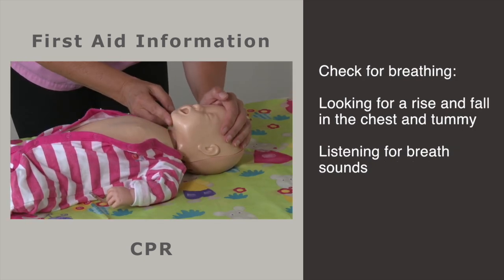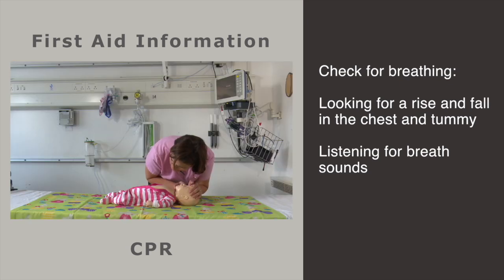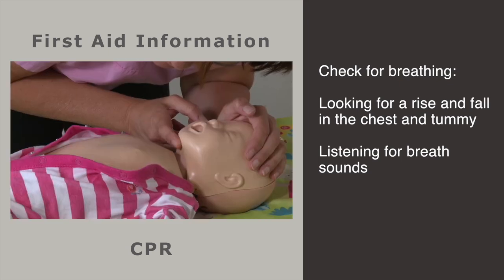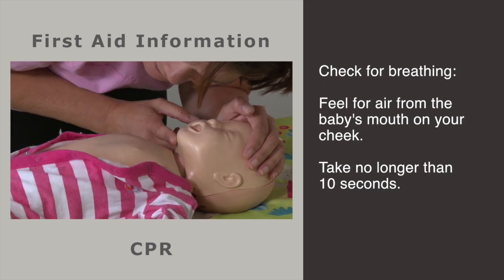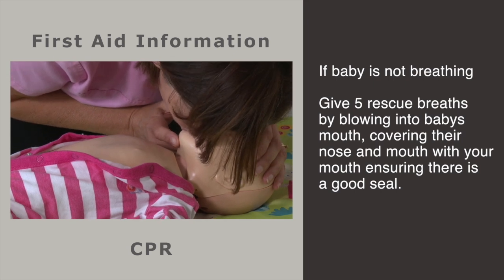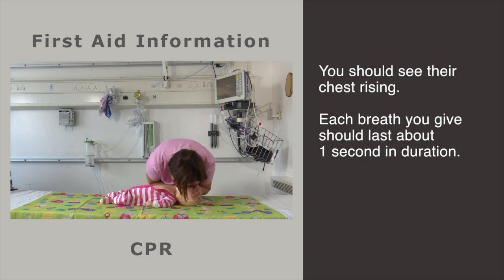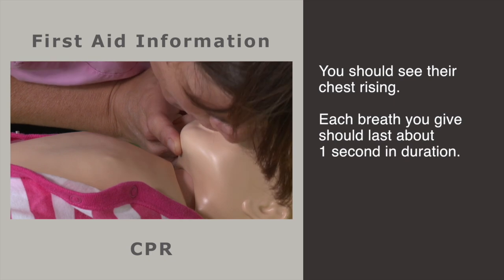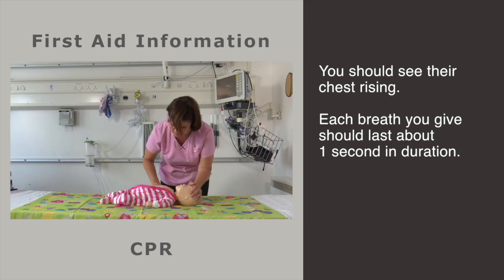With the head in this position, check for breathing. Look for a rise and fall in the chest and tummy. Listen for breath sounds. Feel for air from the baby's mouth on your cheek, taking no longer than 10 seconds. If your baby's not breathing, give 5 rescue breaths by blowing gently into the lungs, covering the baby's nose and mouth, ensuring there is good seal and you can see the chest rising. Each breath you give should be approximately 1 second in duration.